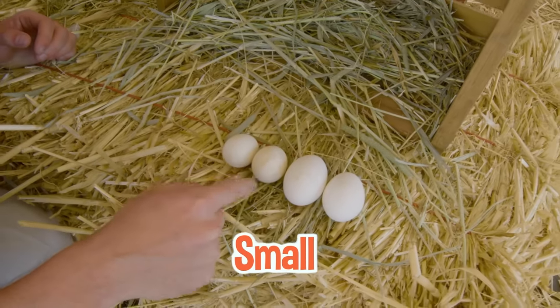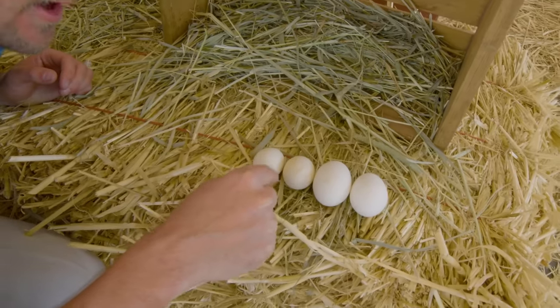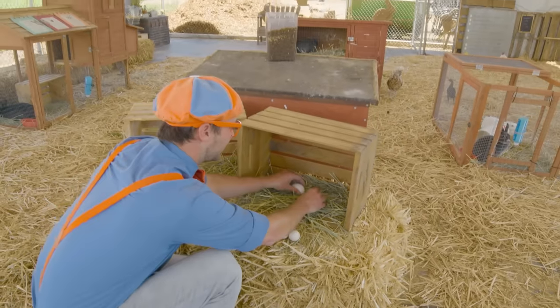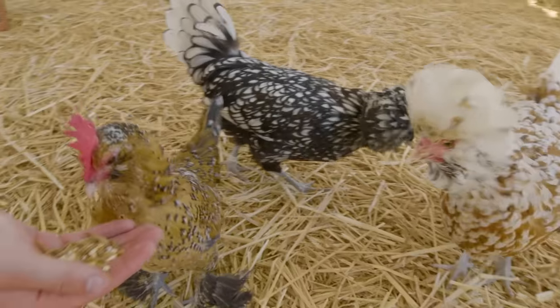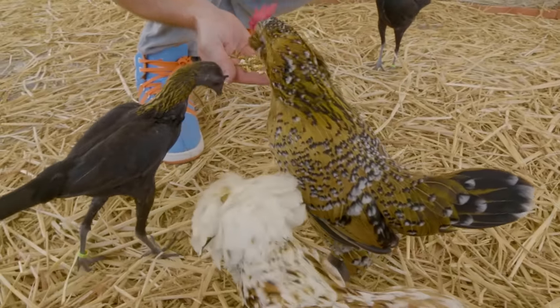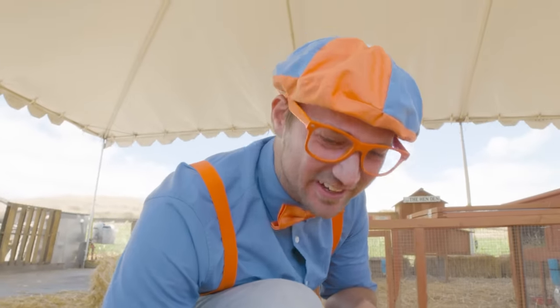But these two weren't laid by the modern game chicken. These are still too big for those chickens. Okay, we'll put these eggs back right here, and let's go check out the chickens some more. These chickens sure do love their snack.